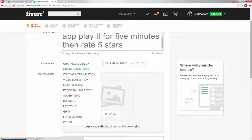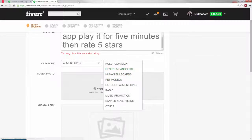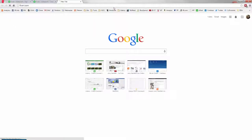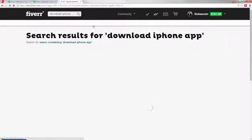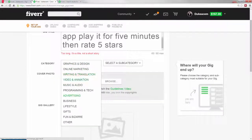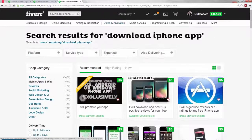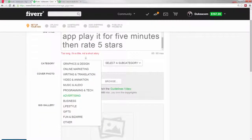So this can be tricky on Fiverr, is figuring out exactly where to put your category, because there's an easier way to do it than just scrolling through. So let me show you how to do it. So all I have to do is look where other people have already put theirs. Download iPhone app. And so they're in mobile apps and web. That's where most of them are, so I go there and do it that way. And I don't see mobile apps and web right here, so what big category is this in, Fiverr? Mobile apps and web. So this is already in a subcategory here.